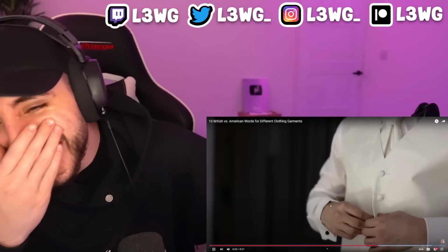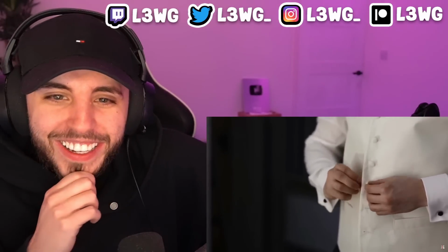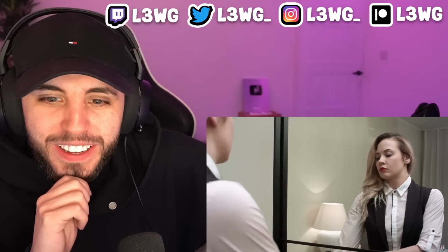Like the puffer vest, a vest that goes with maybe a tuxedo. Like a waistcoat. Because in Britain, we definitely refer to that as a waistcoat. And we would have 120 years ago.